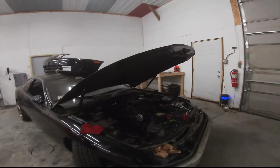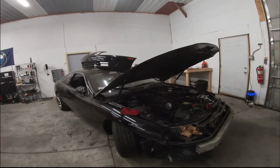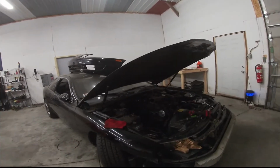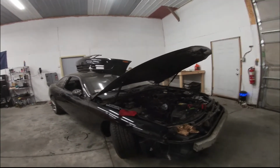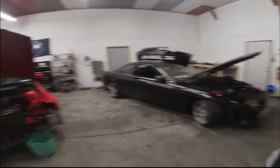Basically my plans on everything that's going to get done. That's in a future video for myself that I'll be doing, getting coil on plug, everything like that. This thing's going to have a big overhaul, standalone ECU, everything like that. So the black turd will be getting built.